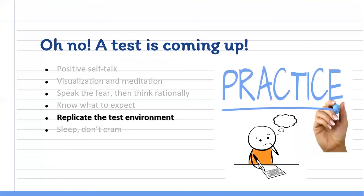Next, I want you to think about replicating the testing environment. So it could be really easy to replicate the test environment if you're given a practice test, and this is often in math classes. But if you're not given a practice test, perhaps there is a study guide that is available to you. Maybe your professor provides PowerPoints or other reference materials. And if so, you may want to consider creating your own practice test. If you're not given these materials, then you may want to try this out while you're studying.